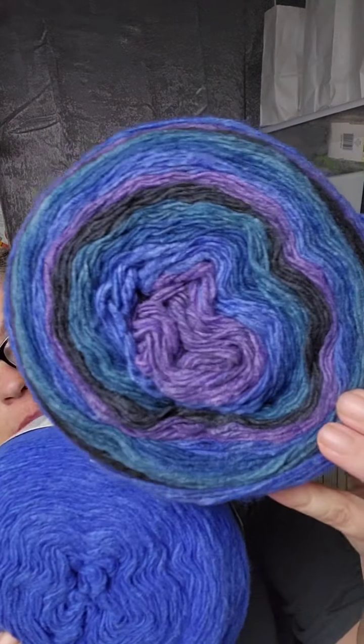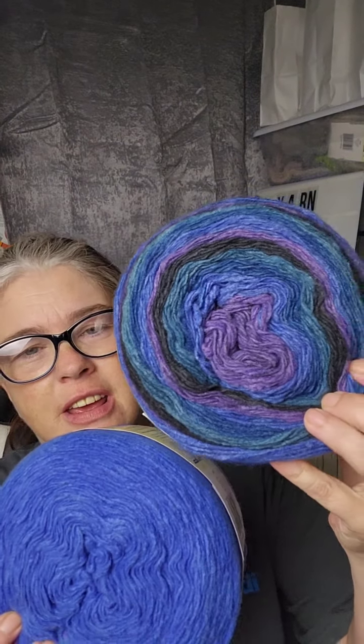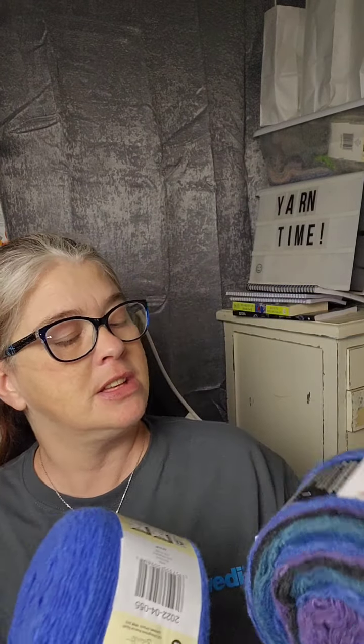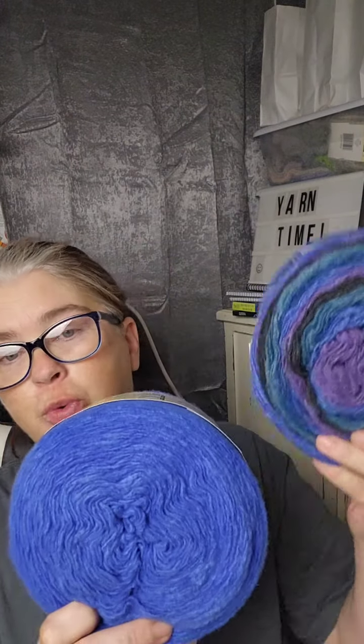But yes, I love that the black is in there. Oh, it pulls your attention, so it makes it awesome. But these are 760 yards. Yes, each one. And this one's lagoon. I think I told you that. And this one is bold blue.